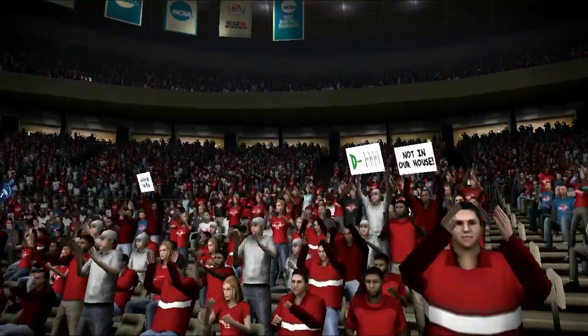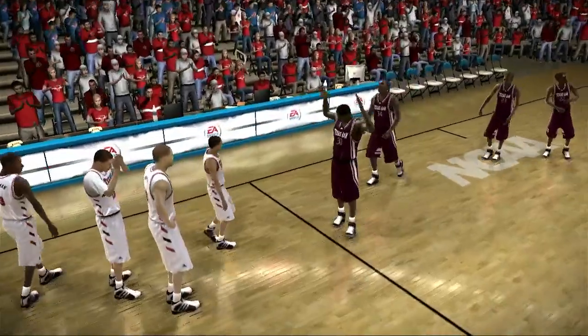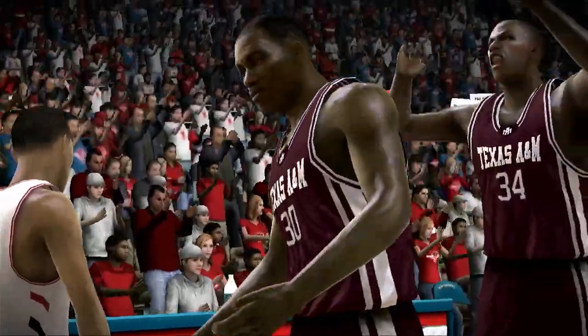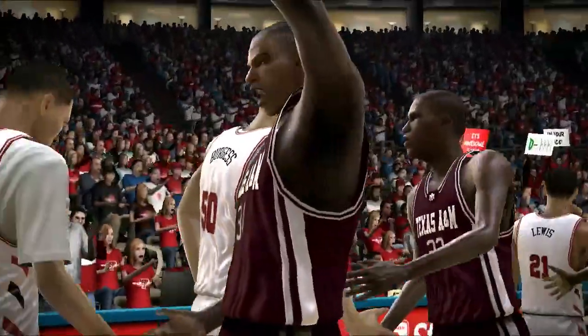The Aggies emerge victorious in this one. I'll tell you, these kids are having the time of their lives as their childhood dreams come to reality. Hey, they're playing the next game in the magical Final Four.